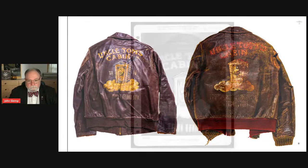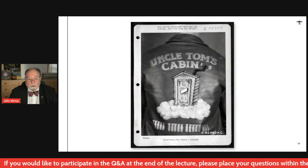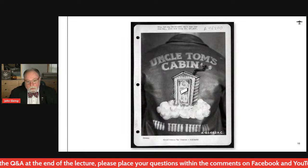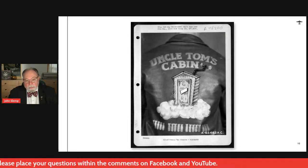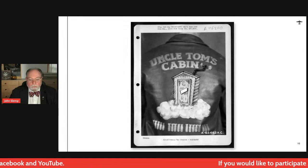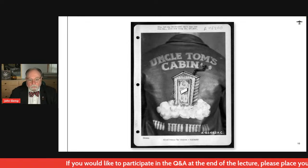And so this is the photograph that I found in the National Archives and I think this is Tom's jacket. Again, I compared it very closely, and there's no doubt in my mind it's the same. The artwork is virtually identical.